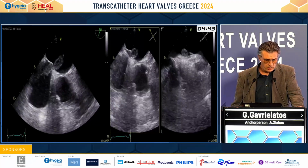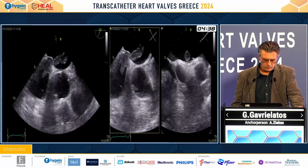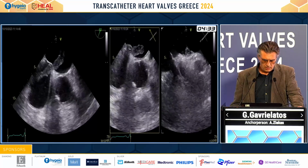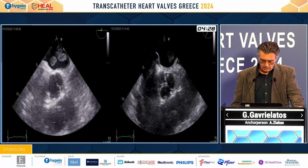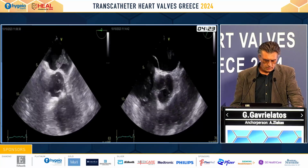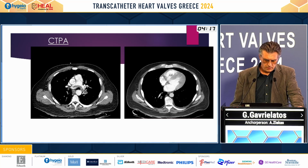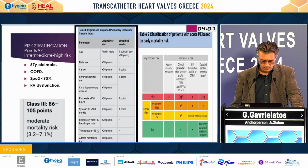And this was the impressive image of the transesophageal echocardiography with this large floating thrombus through a patent foramen ovale. And also there were floating thrombi in all heart cavities. The following CTPA revealed the pulmonary embolism of both major pulmonary artery branches with RV thrombus also.